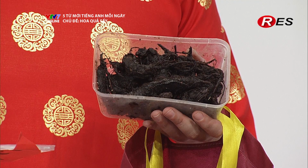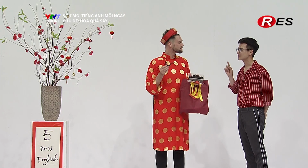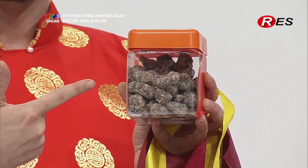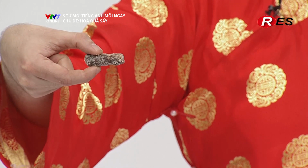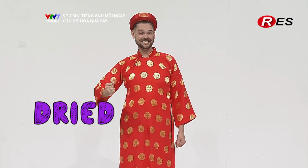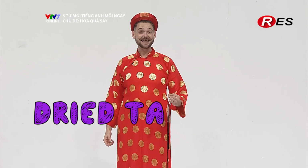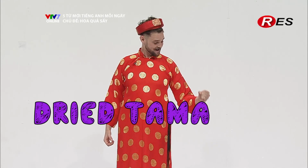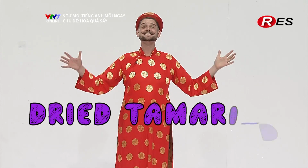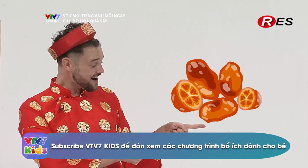Okay, let's open the box. So we've got some whole tamarinds here. Look, see the whole fibre. Don't they look delicious? But I have another gift. Want to check it? Okay. Wow. So we've got another box of tamarinds here, you can see that there's no fibers and they're coated in a layer of sugar. I bet these taste a lot sweeter than the last ones. Dried tamarind. D R I E D T A M A R I N D. Dried tamarind. Our fourth word is dried kumquat.